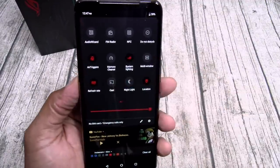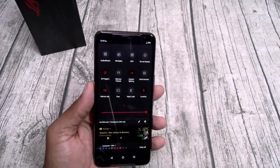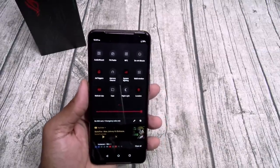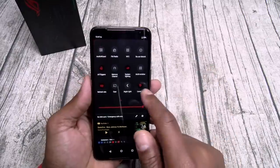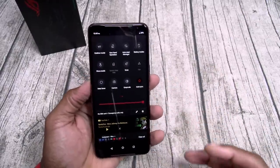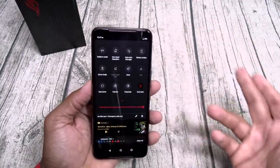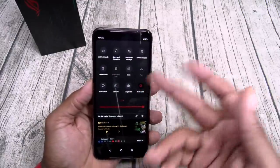But you paid for it, might as well rock it on 120. Plus you got a 6,000 milliamp battery. The chances of you killing that in one day is basically impossible. Let's see, you got screencast, you got outdoor mode. So if you put on outdoor mode, the speakers actually get louder, but you lose a little bit more quality. One-handed mode, you got your different battery modes. And that's pretty much it.